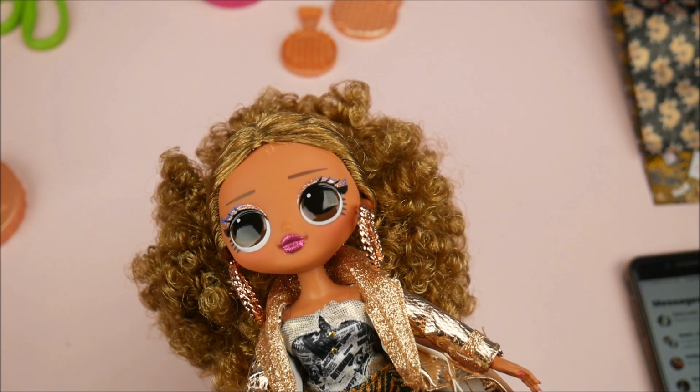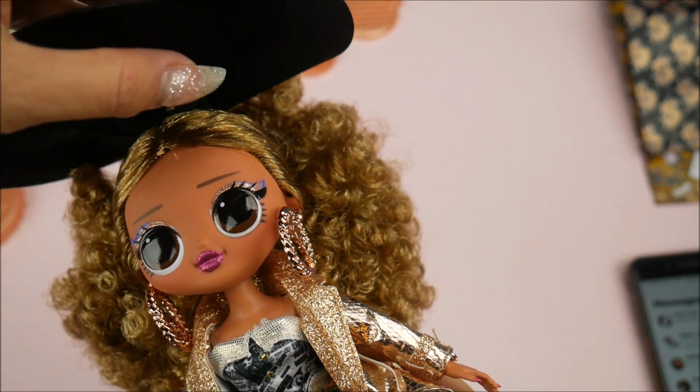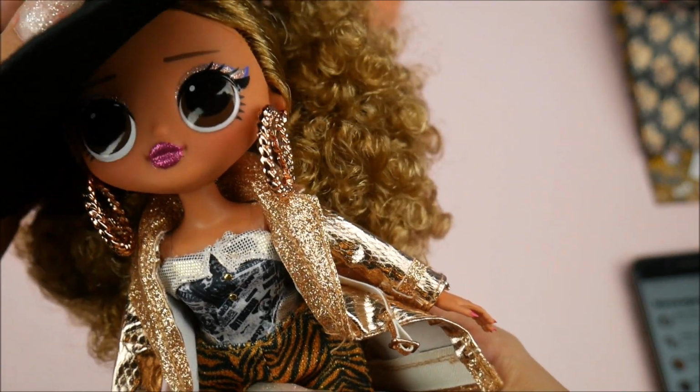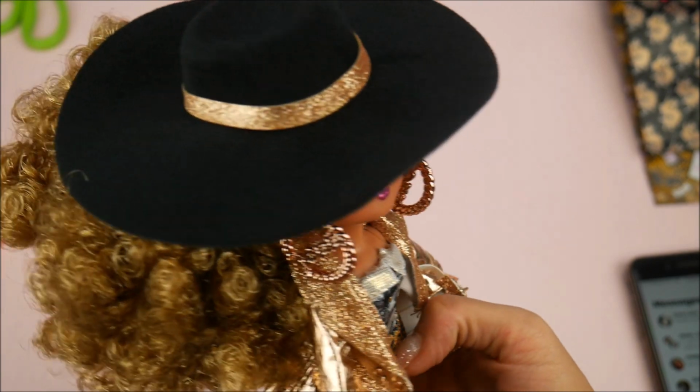Because sometimes doll hats don't stay on their hair very well. You know what I mean? Or on their head very well. So this one actually clips into the hair. You can push it down and it stays. And I'm like, love that.